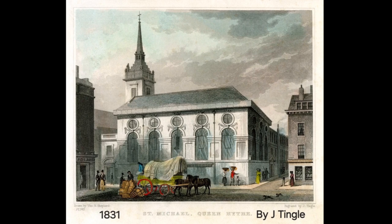With this church here, and you can see it in 1831 by J. Tingle. Now, sadly, like quite a few of the London churches, it would eventually be pulled down by the Victorians in the 1870s in the case of this one. So you're looking at a lost London church here.